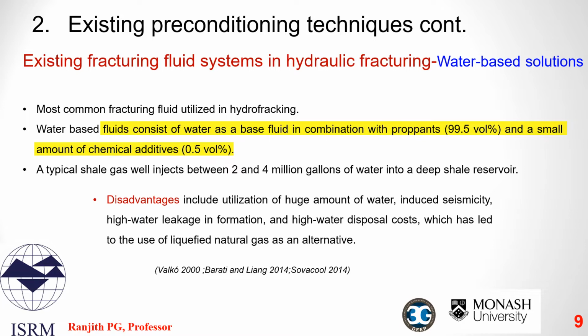A typical shale gas well injects between 2 to 4 million gallons of water into a deep shale reservoir, followed by high water disposal cost. Also, water leakage into groundwater aquifers is unavoidable in most cases, since the direction of an induced hydraulic fracture is dependent on the existing natural rock fracture network and the in-situ stress conditions. This fact, coupled with added chemicals, poses the threat of pollution of groundwater aquifers. So to eliminate some of these drawbacks, liquefied natural gas can be used instead. In the following slides, I would like to discuss these alternative fracking fluids.